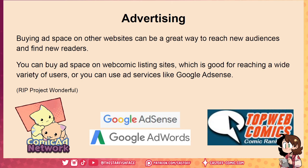Advertising. Buying ad space on other websites can be a great way to reach new audiences and find new readers. Rest in peace, Project Wonderful. You can buy ad space on webcomic listing sites, which is good for reaching a wide variety of users, or you can use ad services like Google AdSense. I personally have not used Google Ads at all, but the other two up on the screen I have used.